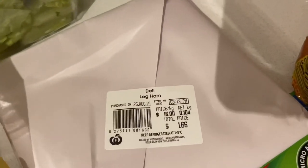Grabbed about 100 grams of deli ham. My toddler picks a snack every day on the side of his lunch, and this week he's decided that he wants ham on the side, so he'll have his sandwich, his fruit, and a little bit of ham on the side, which is funny.